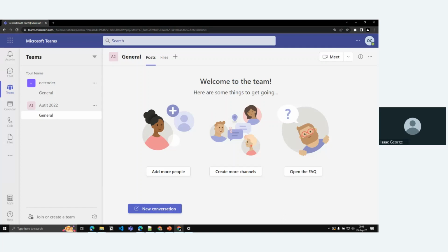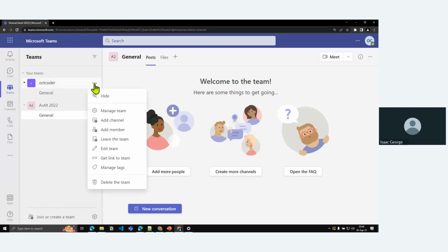Okay, so while I try to sign in to Megan's account, let me show us how we can leave a team as a user. So take for instance, I want to leave the OCT coder team. You can just come here and then you have the option to leave the team here. So if you're already a member of a team, you can leave that team whenever you choose.